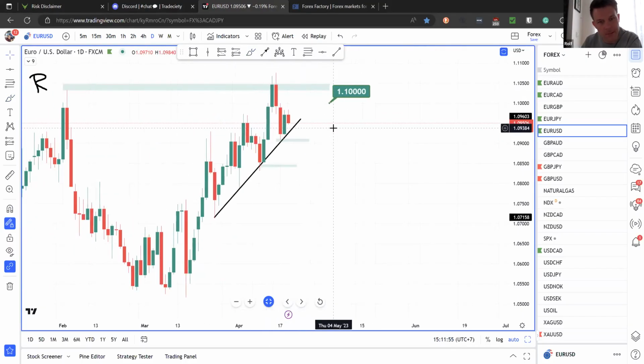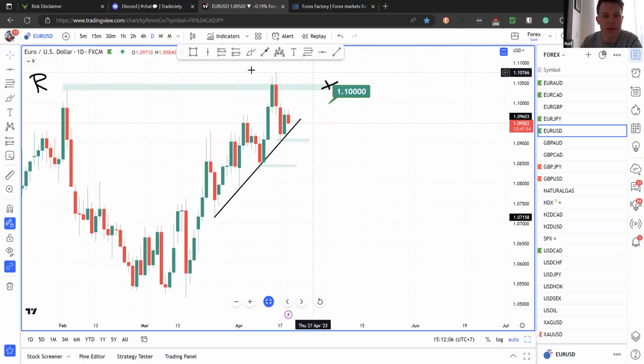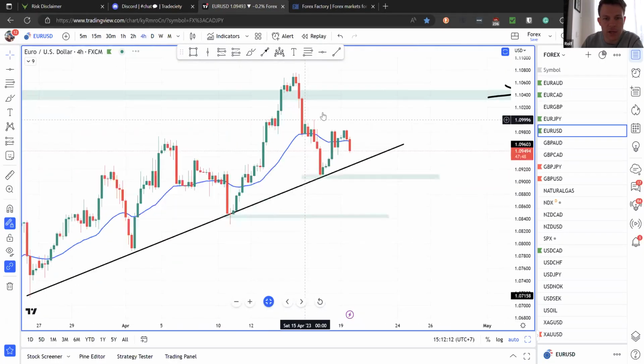So bullish, I would be cautious turning bullish until we get above this one, 110, yeah, 110.5. I think that would be the way to go. Bearish, I'm currently leaning more bearish with the bearish engulfing candle, but I would not jump in just straight away.